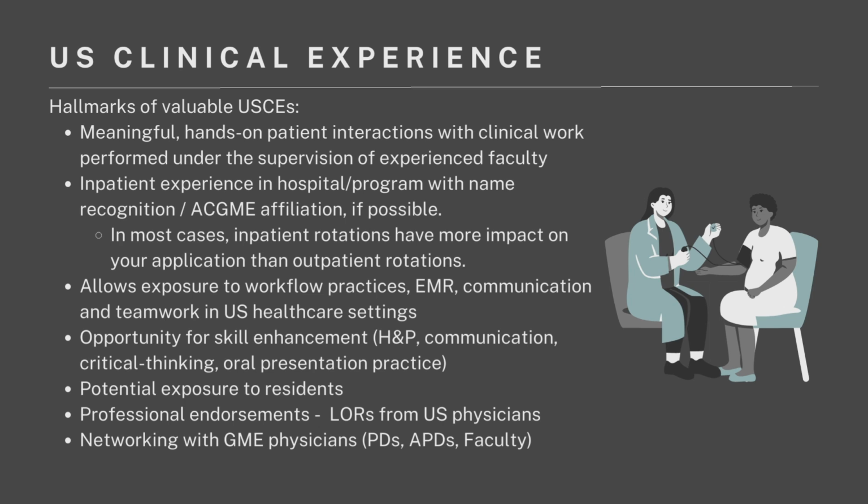What do these rotations really do for you? Well, they allow you exposure to workflow practices in this country, to probably one of the common EMRs, either Epic or Cerner. They allow you to practice communication and some teamwork in US healthcare settings. You have the ability to enhance your skills. You're going to hopefully do some H&Ps, or tie some knots, I guess, if you're in the surgical arena, or show that you are able to communicate well with your peers and with patients.